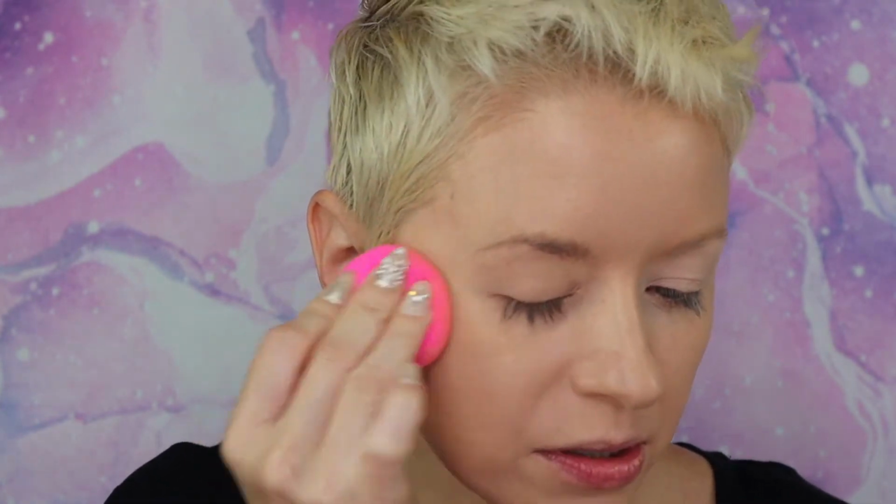Alright, this is the other side with the brush. And I'm going to take what's left and use the Beauty Blender just to pat out any creases. You can see a few right here. I'm going to build it up just in here, the same way as I did on the other side.